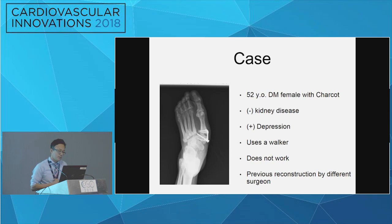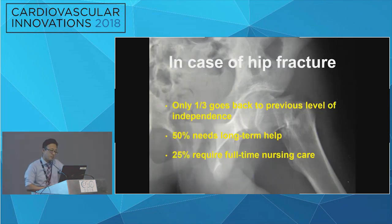So this is a patient, a 52-year-old female with Charcot who had no kidney disease, but she has depression. She uses a walker and she doesn't work, and she has a previous reconstruction by different surgeons, and she had multiple visits to the hospitals and clinic and being in wound care and all the stuff. And is it worth doing a reconstruction for this type of patient? Because when we talk about hip fractures, there is a lot of evidence out there, and we talk about it all the time. And a lot of times we have a similar characteristic of patients we are dealing with.